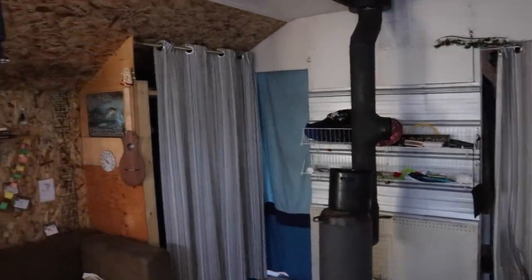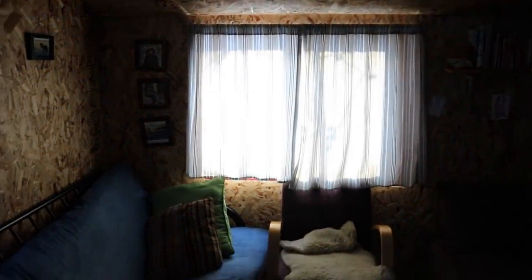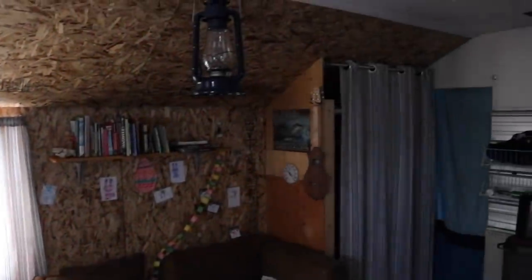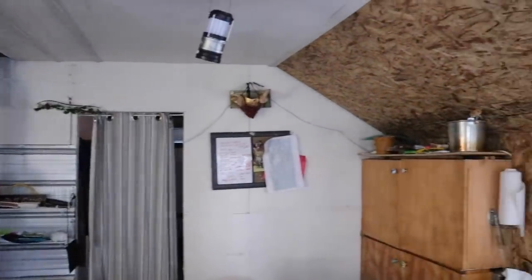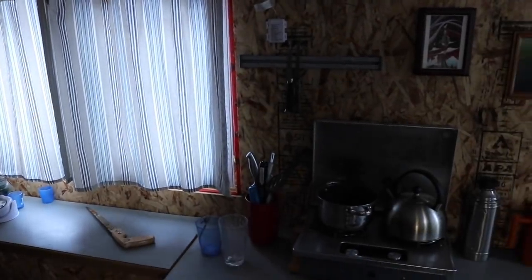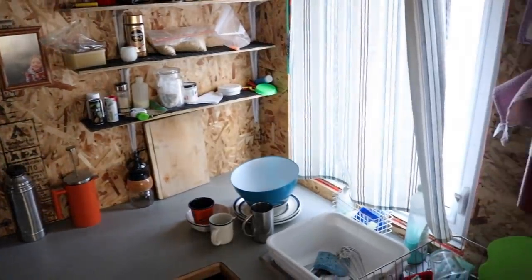Very nice. It's perfect, if you ask me. It's all you need, and they take really good care of it. It's not huge, maybe 16 by 20. Bedroom's back there, a little kitchen area here. Pretty great.